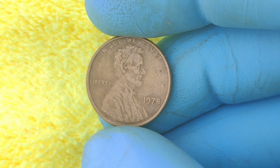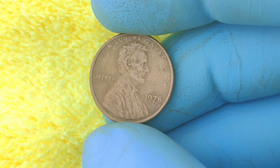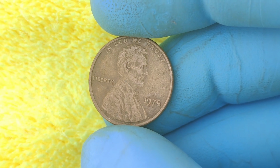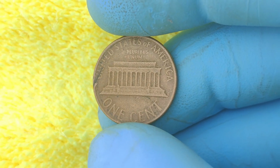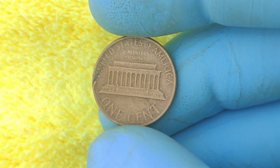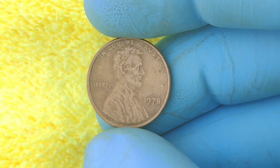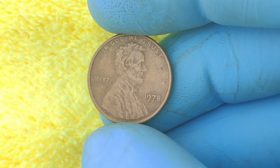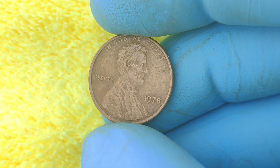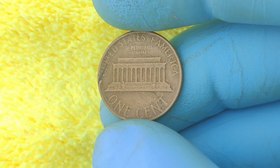However, the real magic happens when we talk about high-grade specimens, coins that were preserved perfectly from the moment they were struck. Coins graded MS66, MS67, or even higher by professional grading services can command serious attention from collectors. Why? Because even though billions were minted, very few survived in pristine, flawless condition. The minting process in the late 1970s wasn't always gentle. Many coins were poorly struck, had contact marks from heavy bag storage, or developed spotting over time. Finding a 1978 no mint mark penny with blazing red luster, sharp details, and virtually zero marks is extremely difficult.